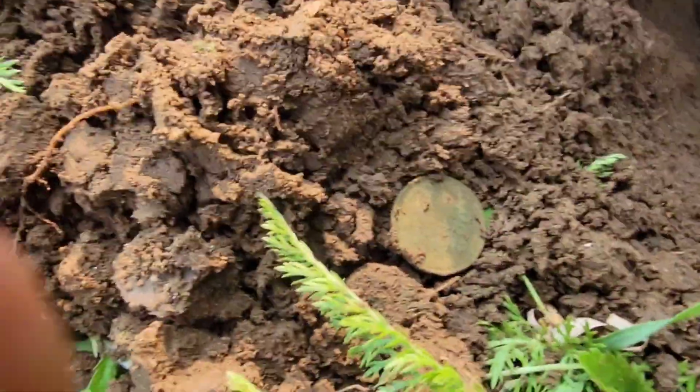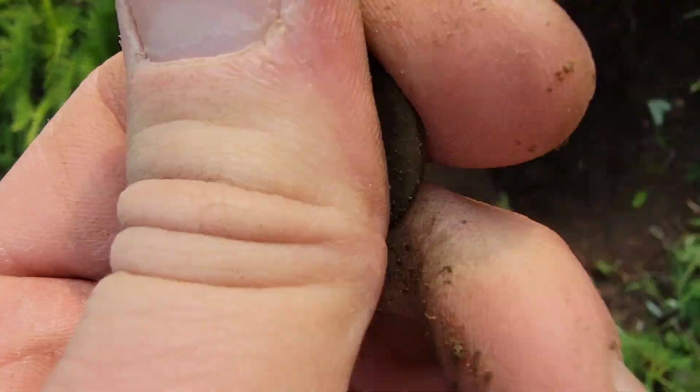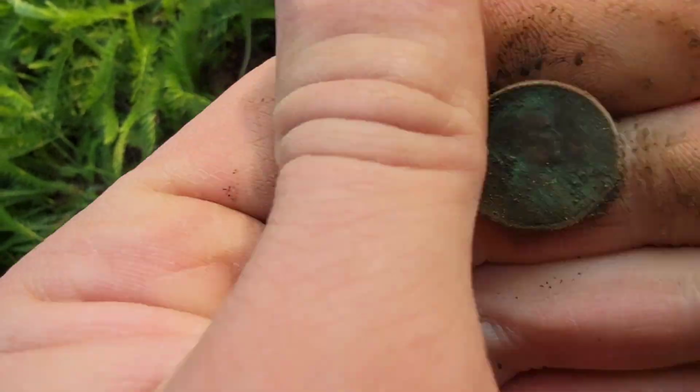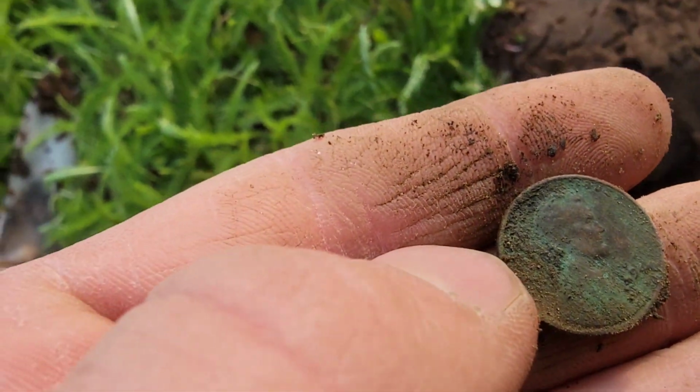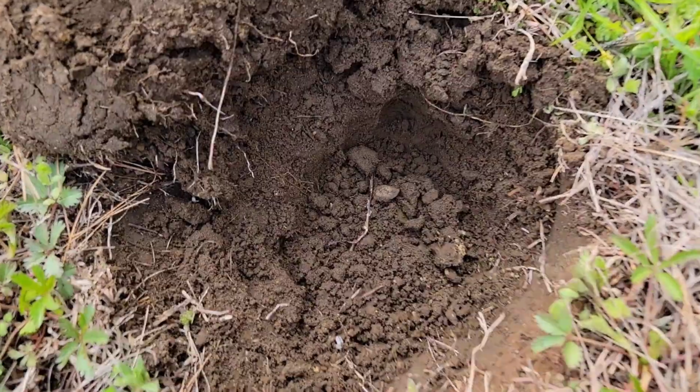Well, it looks like we've got us another wheat penny. This one might have an older look to it. It hit just a little bit lower. Not quite Indian numbers, but still pretty low. Let's see what we have for a date on this one. 1944, I believe. Still a cool find though. Let's see if we get something else.